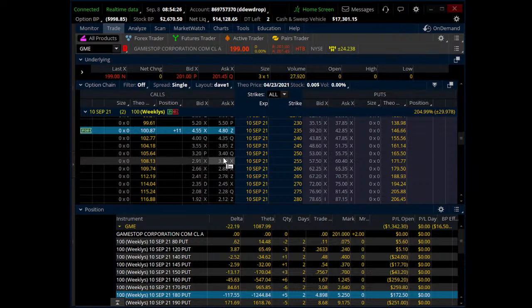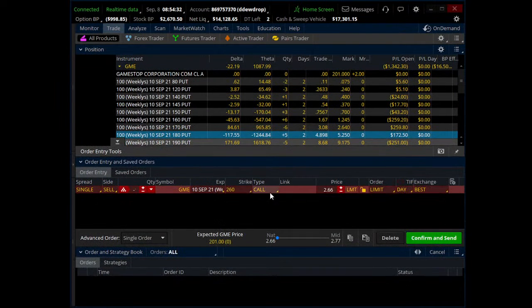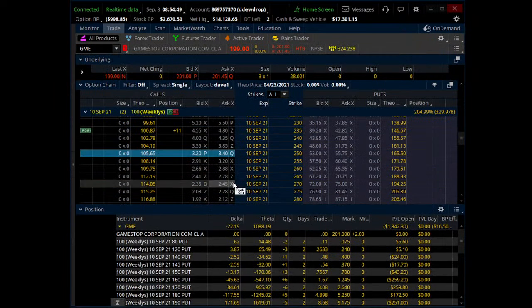So let's say we bought the 250/260 call vertical, right? This is trading at 53 cents. So what if we bought 10 of these? That's $500. Is it worth it? And when you think about it rationally, it's not that likely that it's going to go above 250.